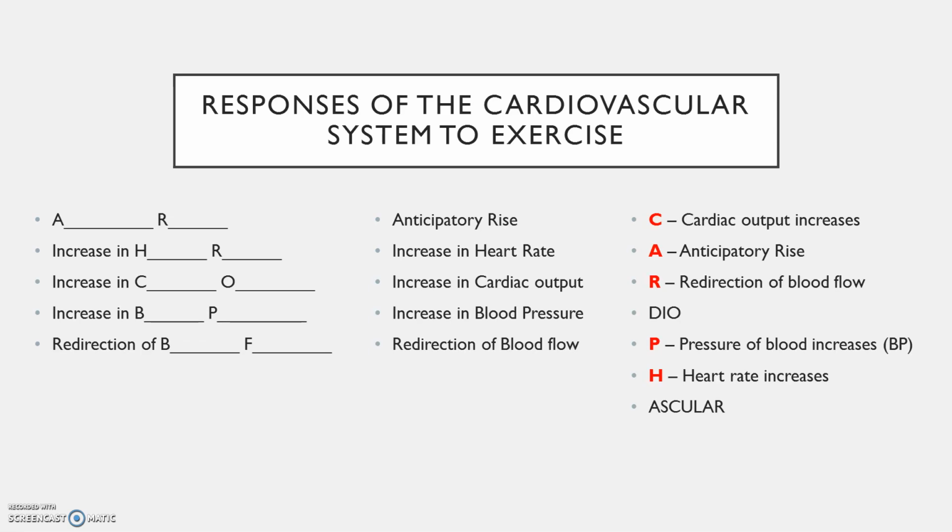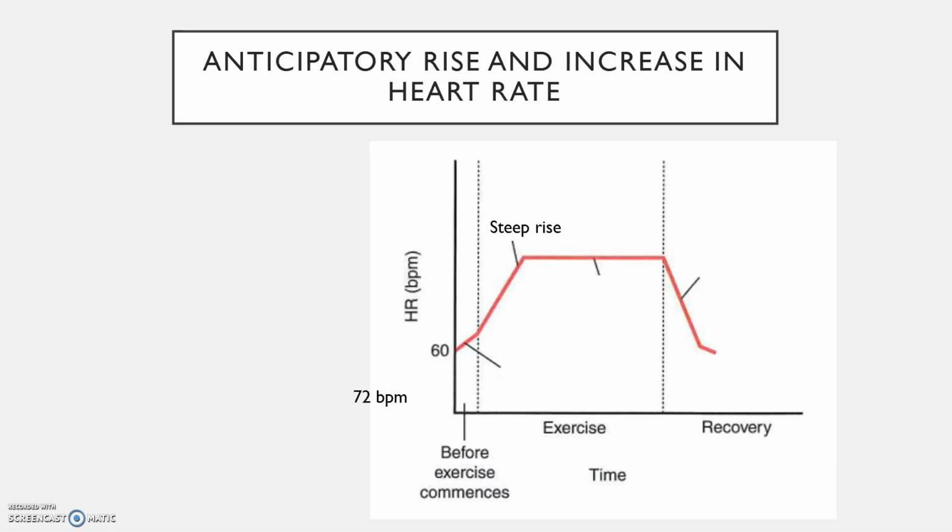Cardiovascular responses. Okay, on the graph here, we're going to be talking about anticipatory rise and the increase in heart rate. They're 2 responses we get. Why do we get them? We're going to go through them in a minute. As you can see from the graph here, this is our anticipatory rise. Before exercise actually happens, we get an increase in heart rate. We need to know why that happens. And not only that, right at the start of exercise, we get an even steeper rise. And again, we need to know why that happens.